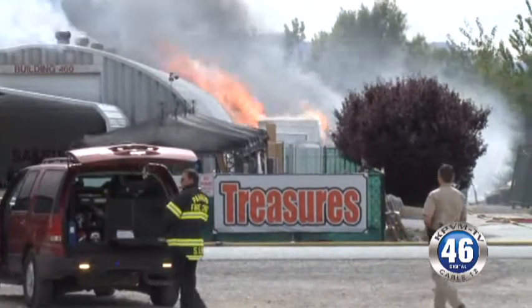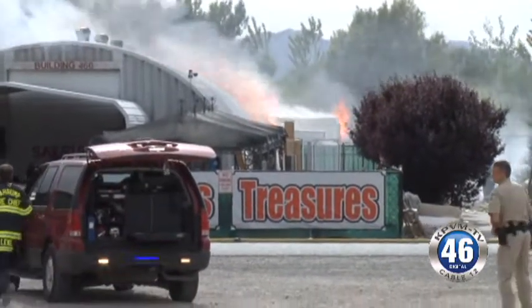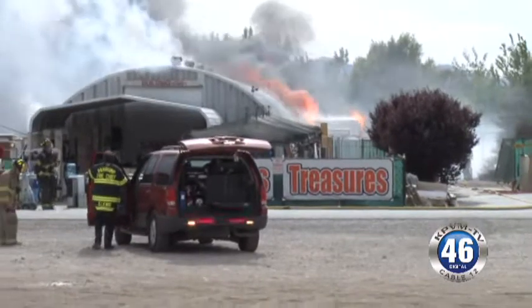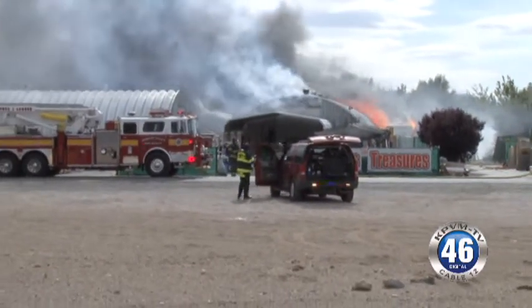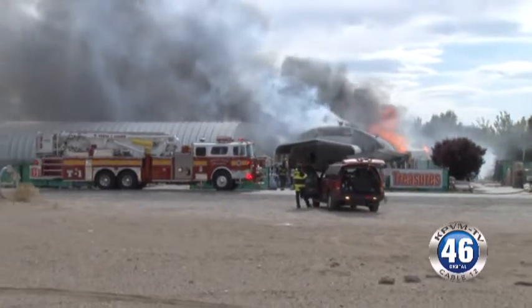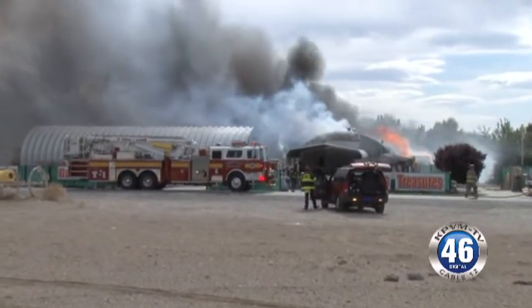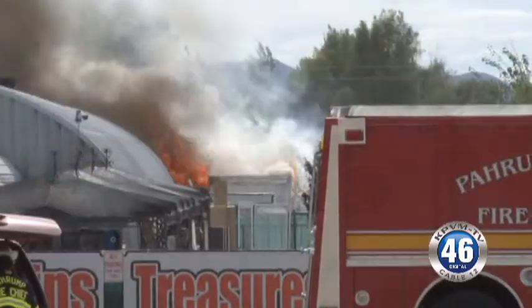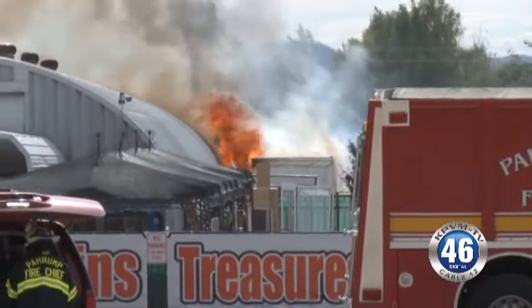We also exercised our mutual aid agreement, and we also utilized what's called our all hands, which brings all of our personnel, both our career and volunteer, back to man the apparatus. So all those things came into play in the very early stages of the fire. But one of the important challenges for us is that we were also fighting a wind-driven fire with shifting winds, no less. So we had to place our firefighters and our apparatus in strategic places so that nobody would get hurt.